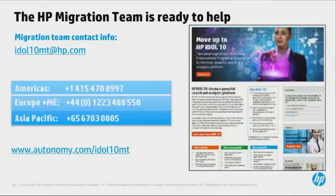We have another question that came in, and I think this one's for you, Ryan. The question is, how much does it cost to migrate to the HP IDLE 10 platform? Thank you for the question. That's going to be answered on a customer-by-customer basis, and we would love to hear from you directly. We actually have a migration team that can understand how much assistance you really need. Is it just a straight license transaction, or do you require a license transaction plus professional services? So for that reason, the cost will vary.